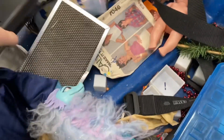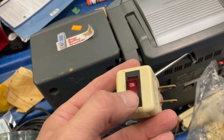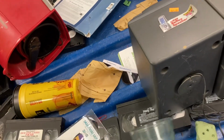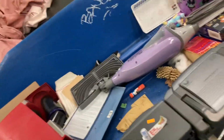Excuse me on there. I don't even know what that is. That is freaking weird, man. Old boombox. I think it was an Emerson. I grabbed that little switch thing because I like adding switches. And then that weighs basically nothing, like an ounce.